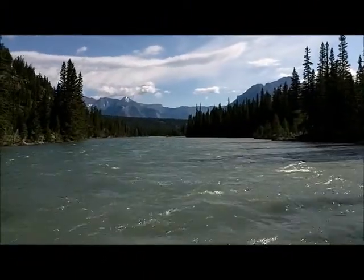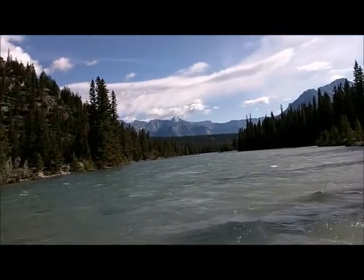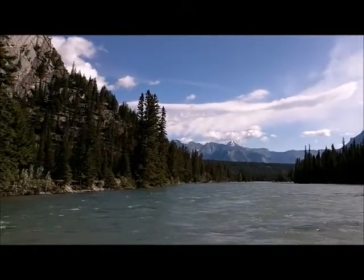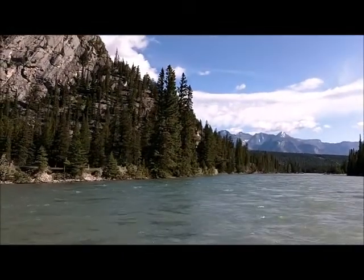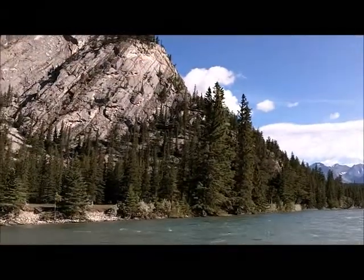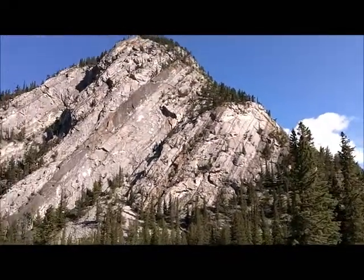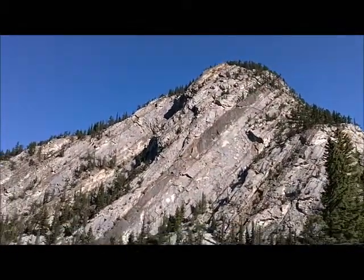In the valley, you've got one big mountain, still with snow on top of it. That's the highest mountain in this part of Banff National Park. It's just over 10,000 feet. What's the name? The name is Mount Almond. And over here on our left, this is Tunnel Mountain that you're seeing.